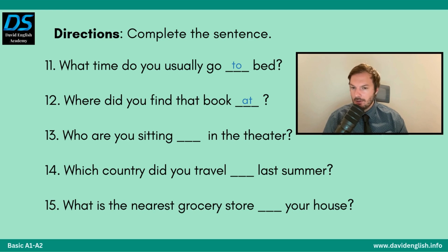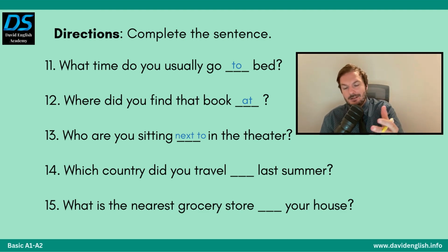13. Who are you sitting in the theater? At this point, I would say, who are you sitting next to in the theater? You're sitting next to them. You're not sitting on them. You could also say, who are you sitting behind? Who are you sitting in front of? But typically, hey, who are you sitting next to? I want to sit next to you.